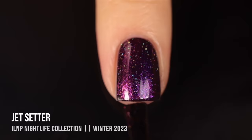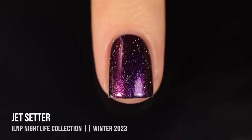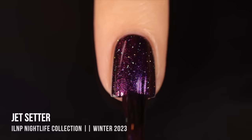So at certain angles, it looks like more of a fuchsia slash cool toned pink, but it also warms up really nicely on the nail as well. And then at extreme angles, I can actually see a little bit of orange into yellow and even into green. So really, really stunning. Again, it kind of has that lit from within look, which I think is so beautiful. It definitely has overall a little bit of a lighter look from the other shades that I've reviewed so far.